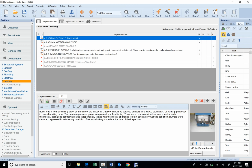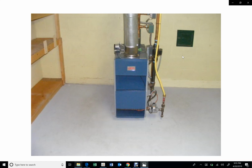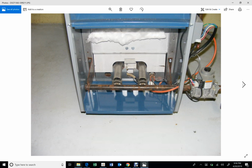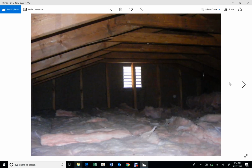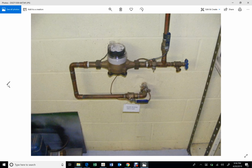Okay, so we got to figure out how many zone valves there were. Nice looking boiler. Utica. I think it's a Utica. Looks like there's probably only one zone, eh? Smaller boiler. Like a low water cutoff switch. Yeah, I said nice looking boiler.